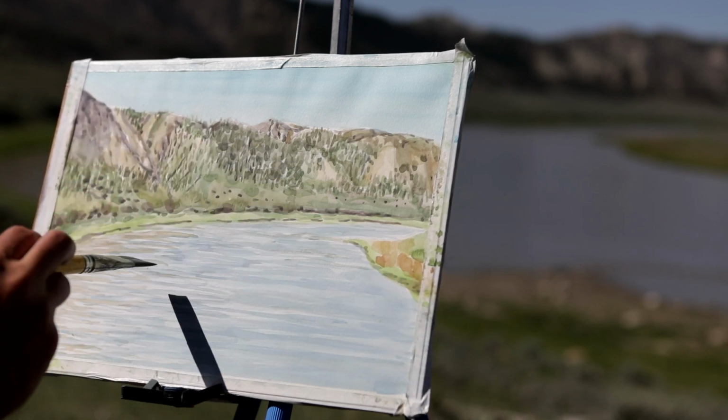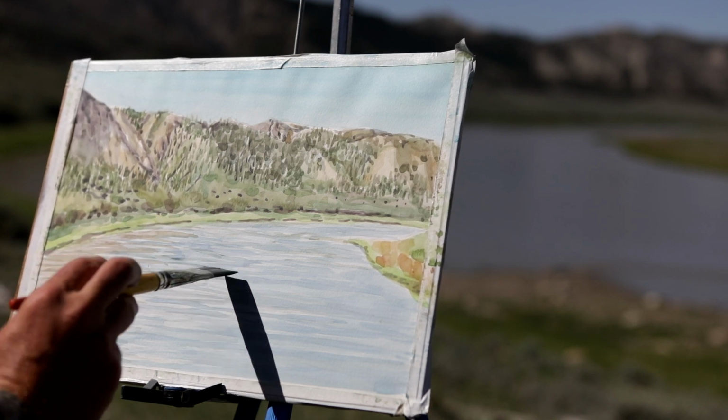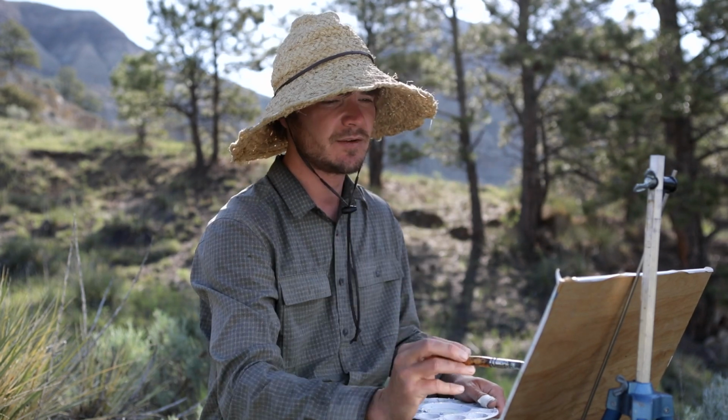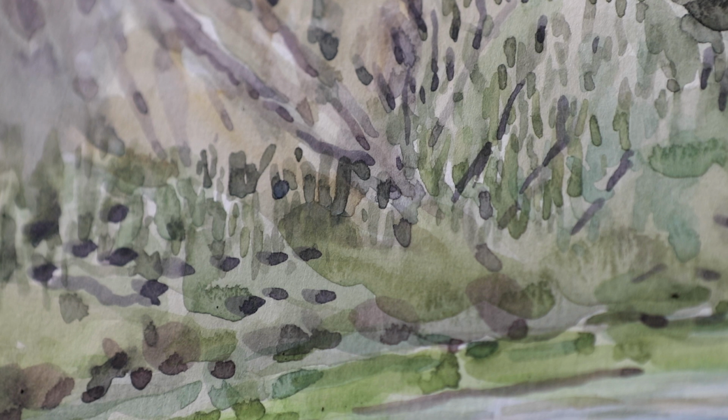And that means looking and not making stuff up, just looking at the page, but really trying to look and correspond this mark to that paper based off of what I see. And by doing that, it inherently becomes abstract. And sometimes you get lucky.